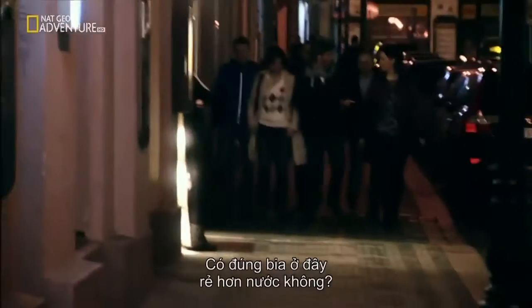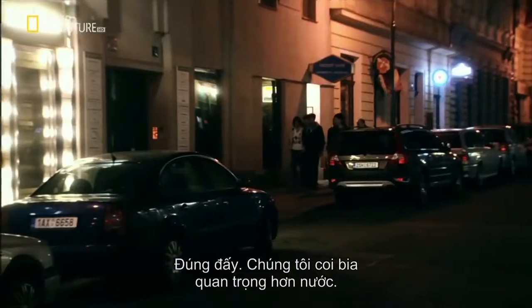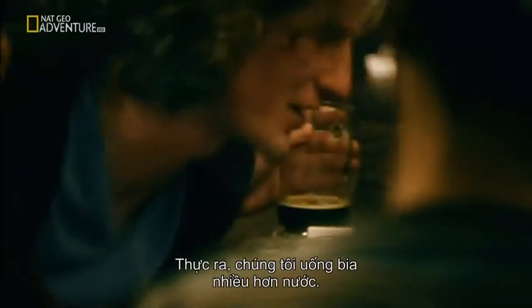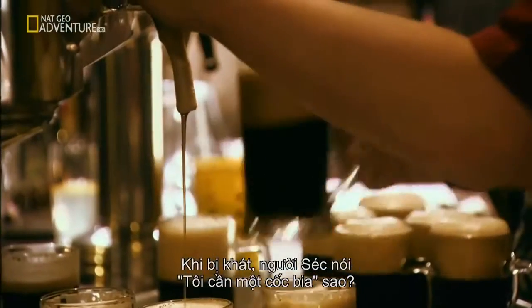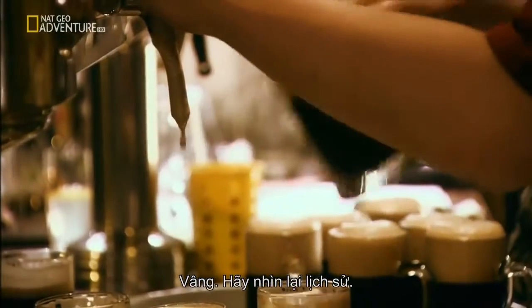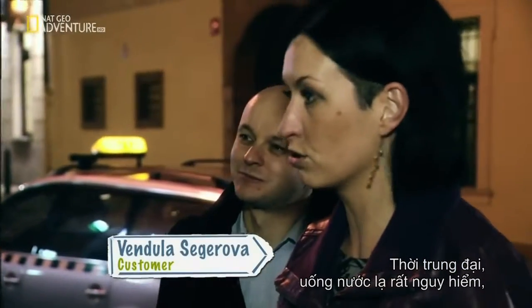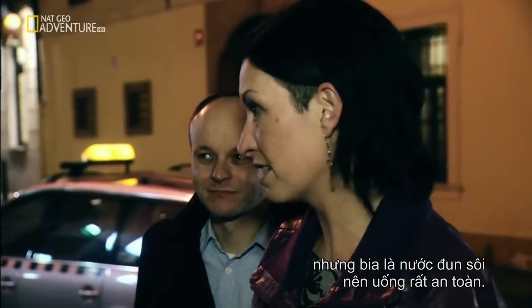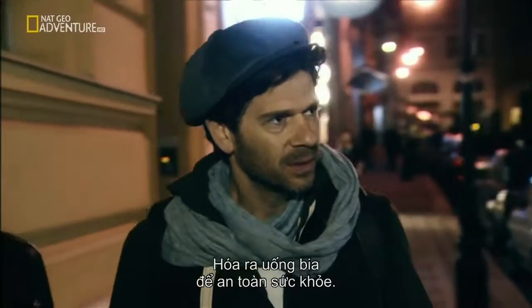Is it true that beer is cheaper than water? Of course it's true. For us, the beer is more important than the water. Actually, Czechs, they drink more beer than water, yes. Well, when you're thirsty, you say, gosh, I need a glass of beer. We are going back to the history. So in the Middle Ages, for example, it was dangerous to drink water that you don't know. But beer was actually boiled water, so it was safe to drink it. So you drink beer for health reasons? Yeah. Partly.